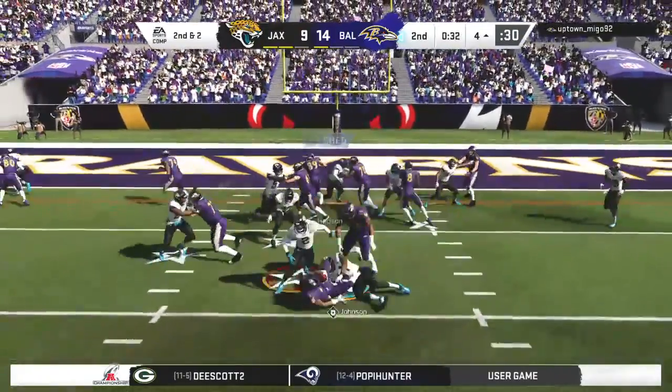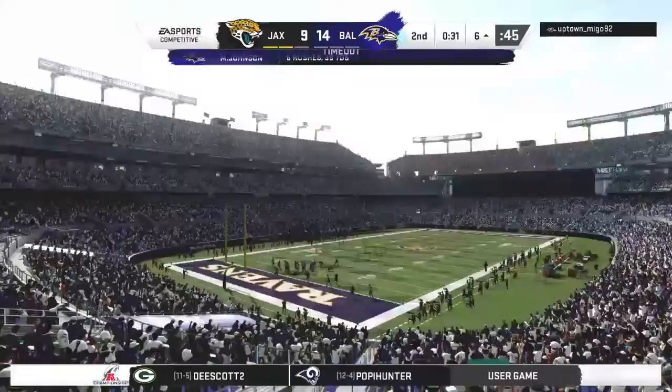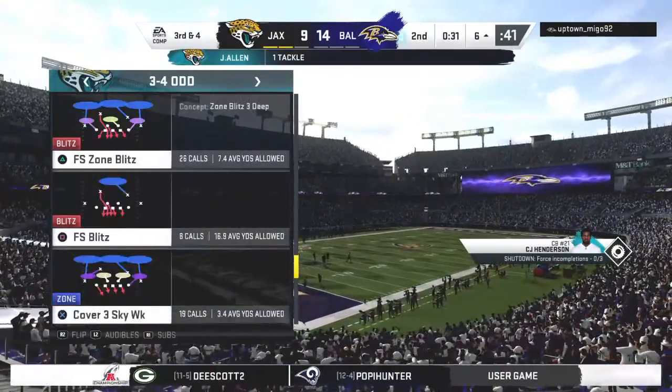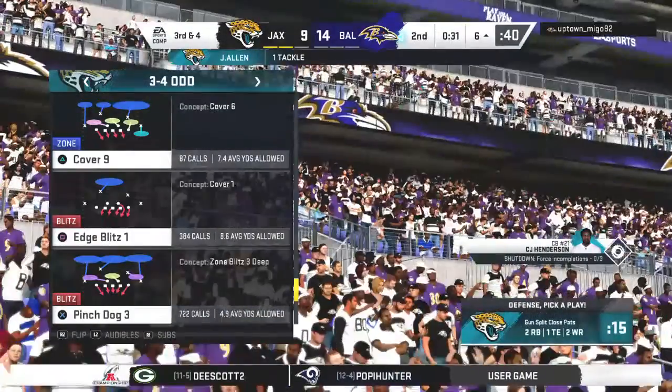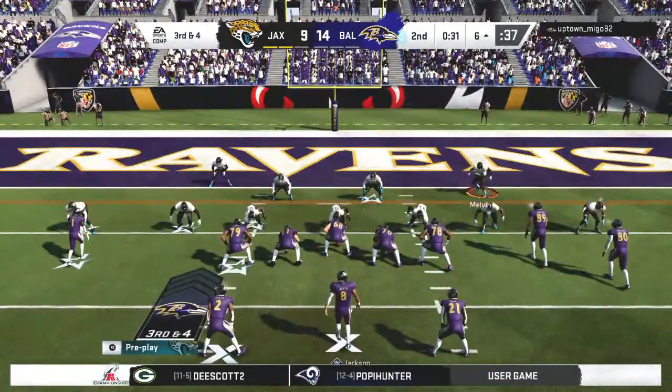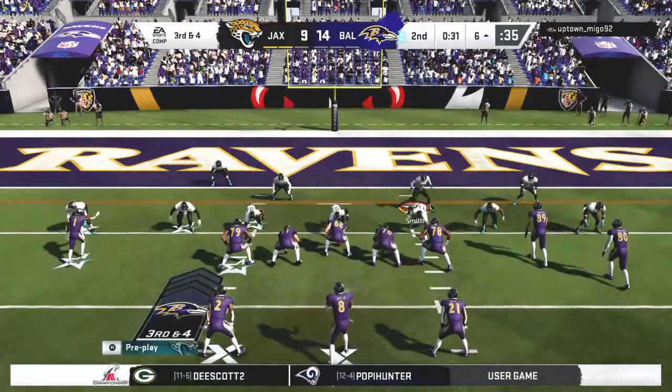From the gun, a run for Johnson. And he is met quickly in the backfield. Down he goes, folded like a lawn chair. Ravens going to use their 3rd and final timeout as they'll stop it with a little over 30 seconds to go in the first half of play.